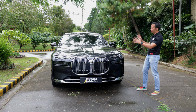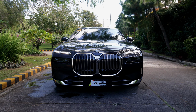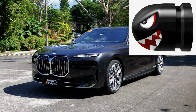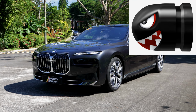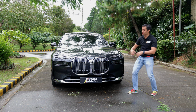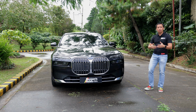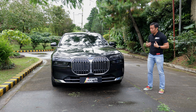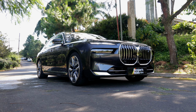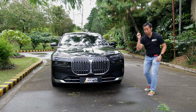Now, if you look at that mug, and if you look at it in this paint job, it kind of reminds me of Bullet Bill. You know that Super Mario character, Bullet Bill, that looks like a bullet? Kind of reminds me of that. And in fact, it even looks like a mechanical shark. It looks really that good. Now, while it might not sit well with BMW purists out there, personally, I like it. I like this design because not only is it unique, but it's also pretty brave, pare. It is pretty brave.